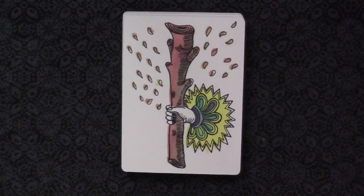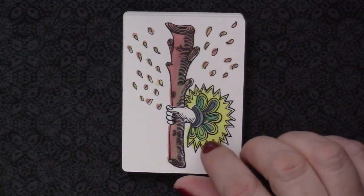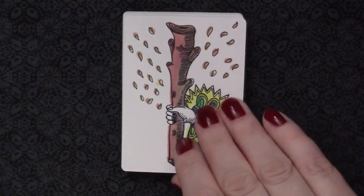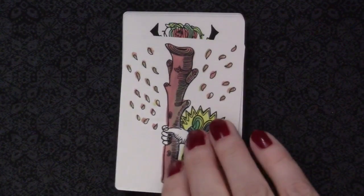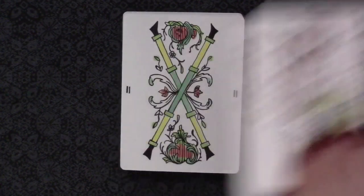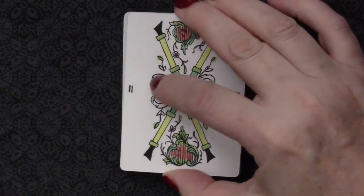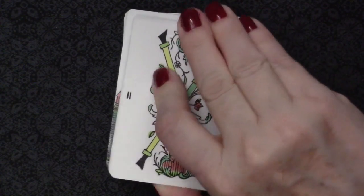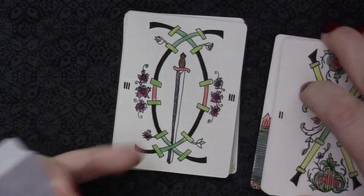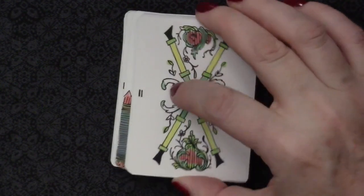Wands. One of the things I love about old style decks is the giant club wands. They literally are clubs, and can beat you over the head with your fiery creativity. So here we have the ace. One of the things I do like is that we have the straight wands with the curved swords, so that makes it really easy to tell if you're looking at swords or wands.